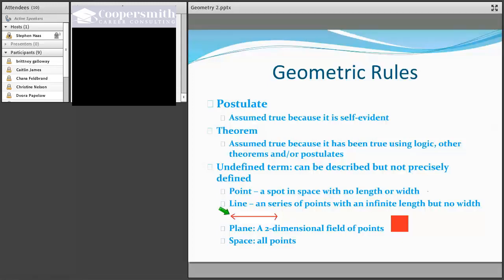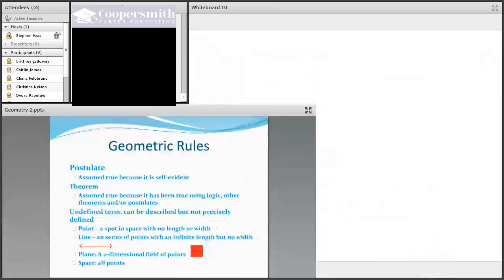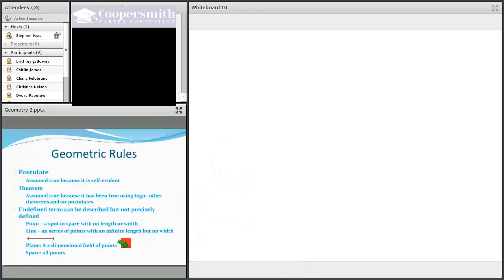A plane is a two-dimensional field of points, like this square that I drew for you over here. Let me put this back over here. I don't think we need such big slides. I also may need the whiteboard. So the plane is like this square that I have over here for you. It's two-dimensional. Does a plane have to be a square? No. It could be a rectangle or a circle or any shape. It doesn't really matter. A plane just means something that's flat, that only has two dimensions.